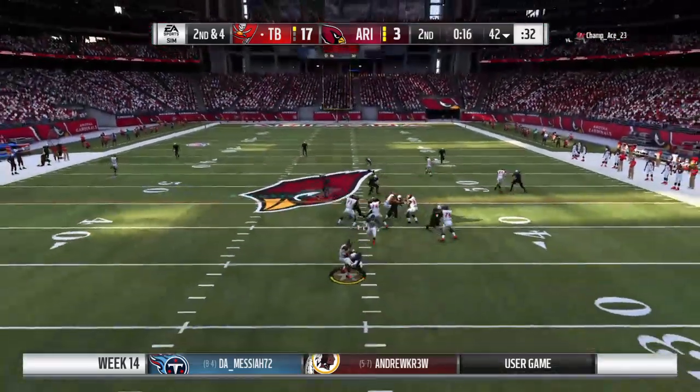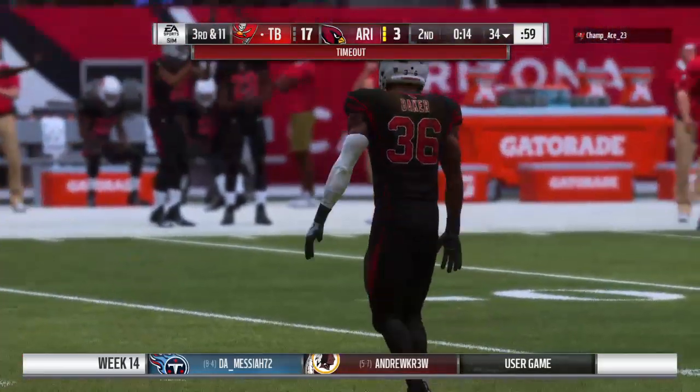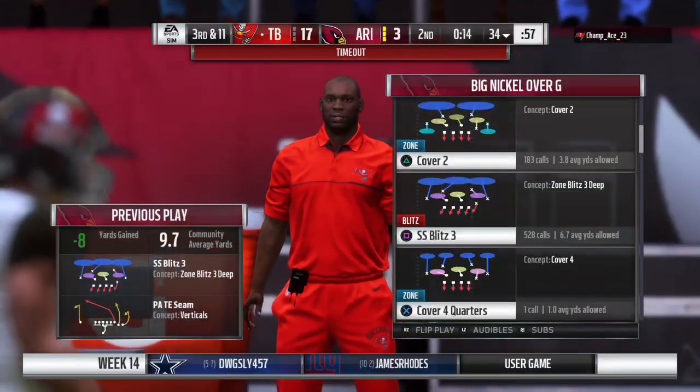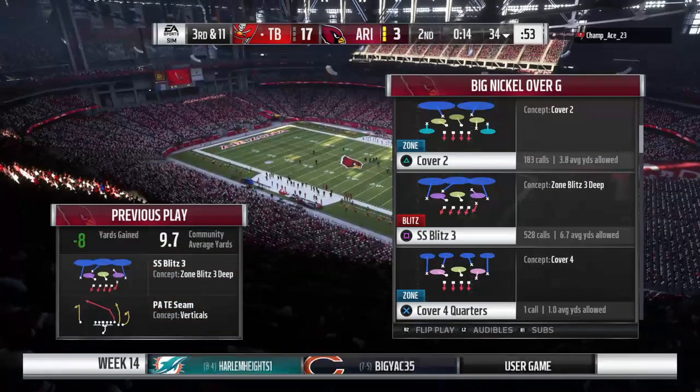Off the play fake, here's Wilson. Rush coming, and he's taken down. The Bucs forced to use their 3rd and final timeout as they'll stop it with 14 seconds to go in this first half.